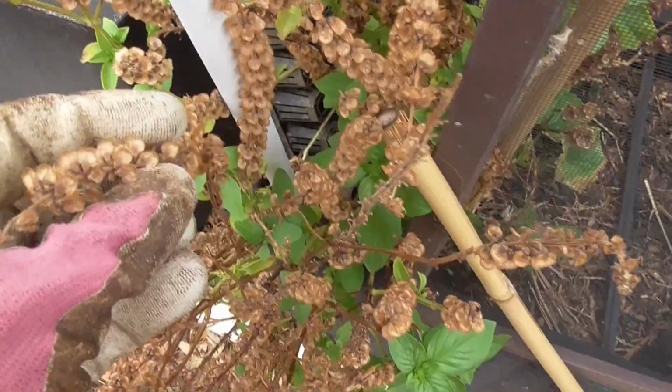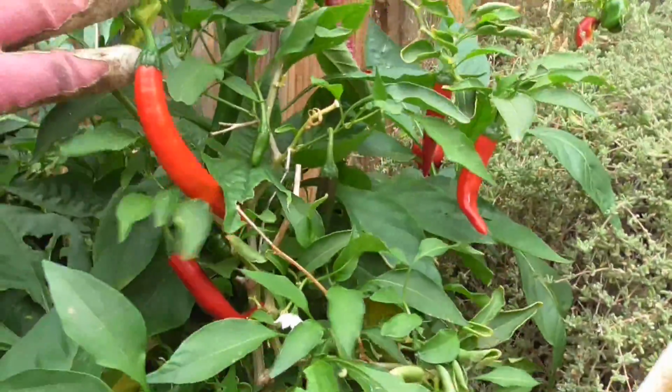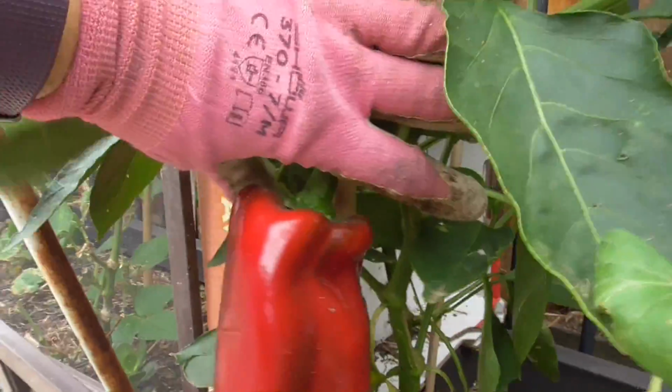This is the basil. Gone to seed. And then obviously got a million chilies. These chilies just grow all the time. It's ridiculous. Beautiful big red capsicum there. Look.